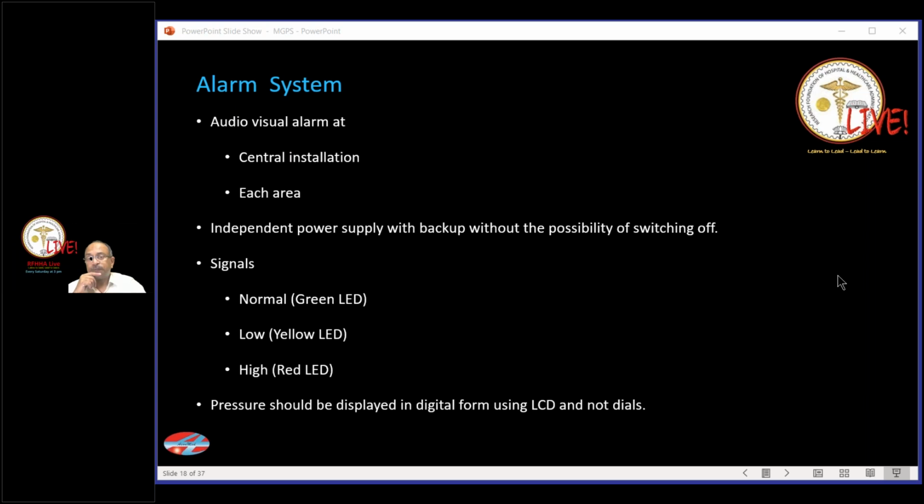Pressure should ideally be displayed in digital form using an LCD panel and not using dials, because sometimes it is difficult to read dials. Sometimes the dials may also not show the correct reading. So the recommendation is that you should have a digital display, and the numbers should be visible on an LCD panel. Of course, having said that, I am aware that a lot of hospitals have a dial-based system, which is very commonly installed. In such situations, it is important for us to ensure that the dial systems are working at all times.